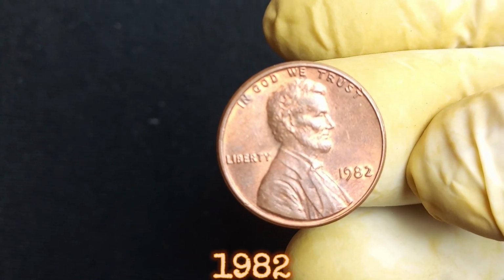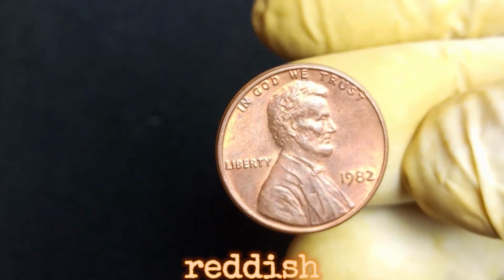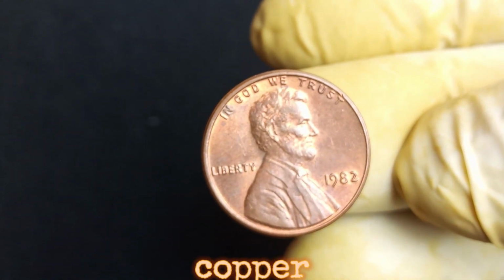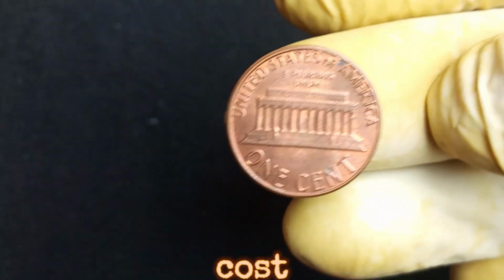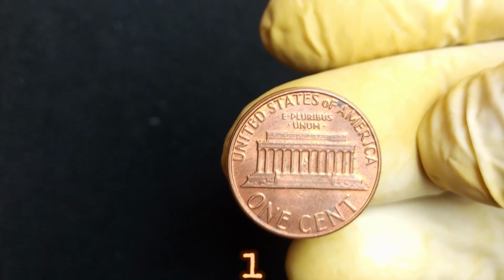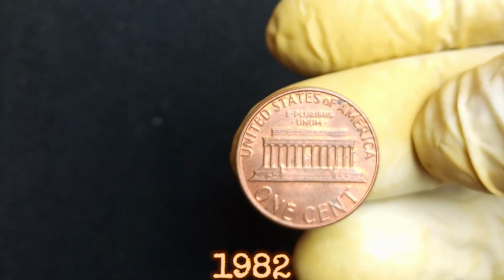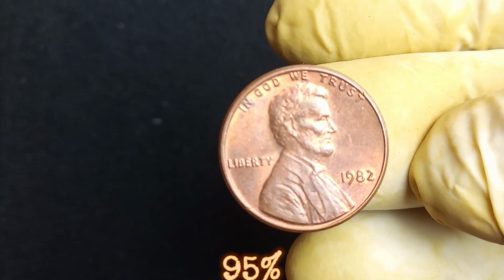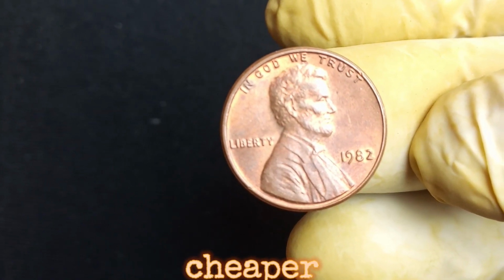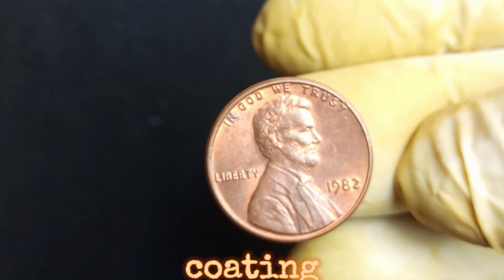Before 1982, pennies were made mostly of copper, which gave them their heavy weight and reddish-brown shine. But copper prices skyrocketed in the early 1980s. The cost of making a penny became more than 1 cent. So the U.S. Mint made a big decision in 1982. They switched the composition of pennies from 95% copper and 5% zinc to a cheaper mix of 97.5% zinc with only a thin copper coating.